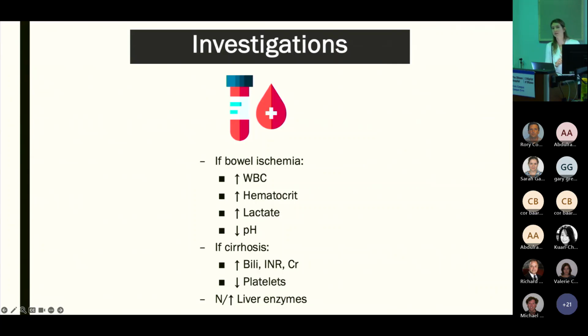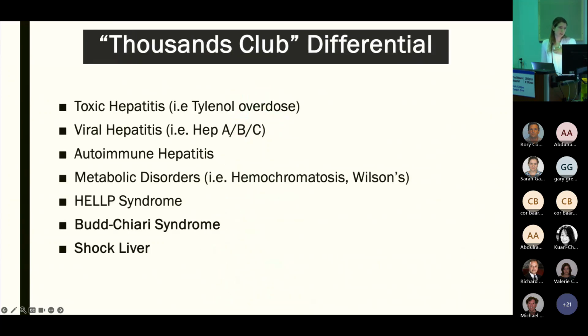Where you're most likely to see elevated liver enzymes is in hepatic vein thrombosis, so Budd-Chiari syndrome. Here, if you have complete obstruction of the hepatic vein, there's no other vessel that can help drain the liver, and all that backup causes poor perfusion to the liver, and you'll often see liver enzyme elevations in the thousands for these Budd-Chiari patients. So I think we're all pretty good in emerge about having a broad differential when it comes to our thousands club. We think commonly of the toxins that cause this, so Tylenol, our viral hepatitis causes, our autoimmune causes, metabolic disorders, HELLP syndrome.